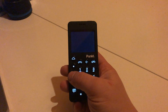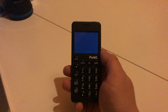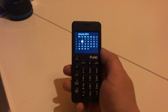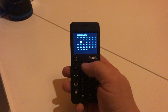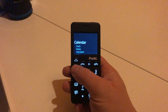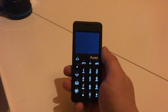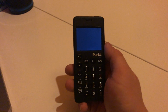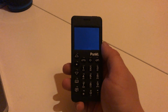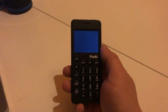So right now, still did not open. And this is just a calendar. So it opened. Yeah, this is a simple calendar, you cannot do anything. And now it just cut out. Open it again. You think it would open in a shorter time now because it was already open. No, it doesn't.